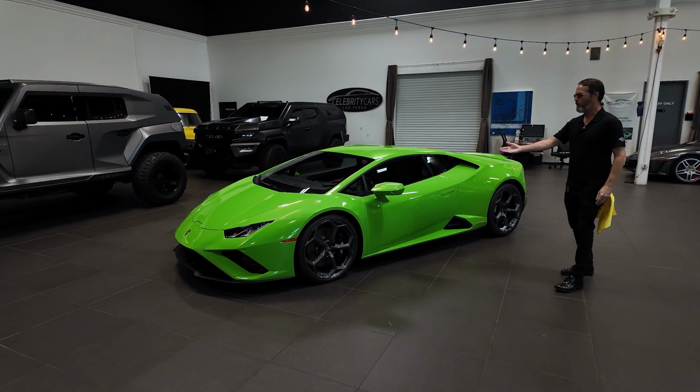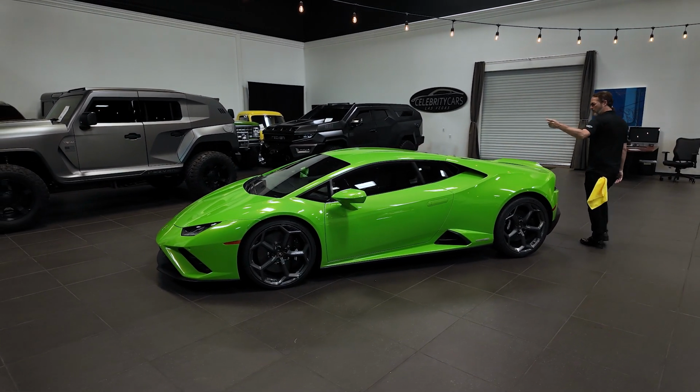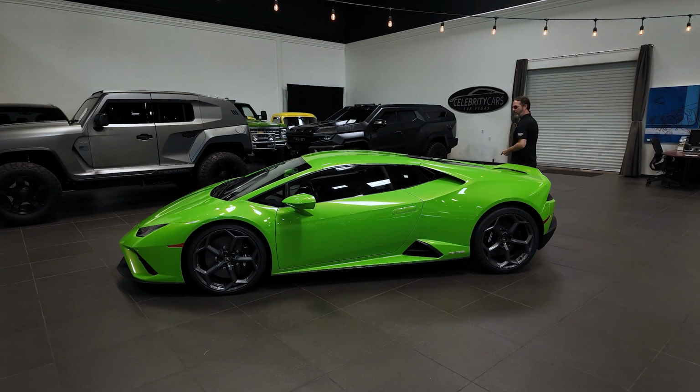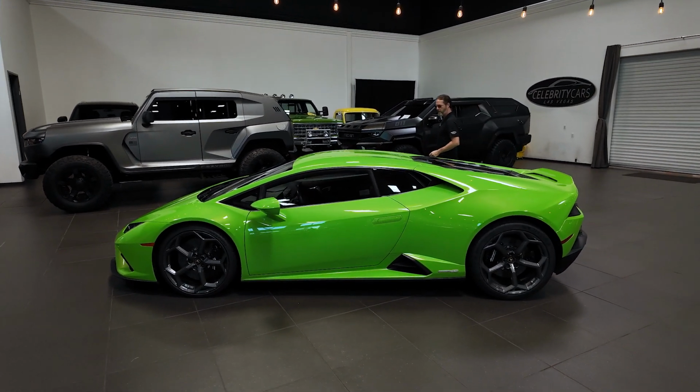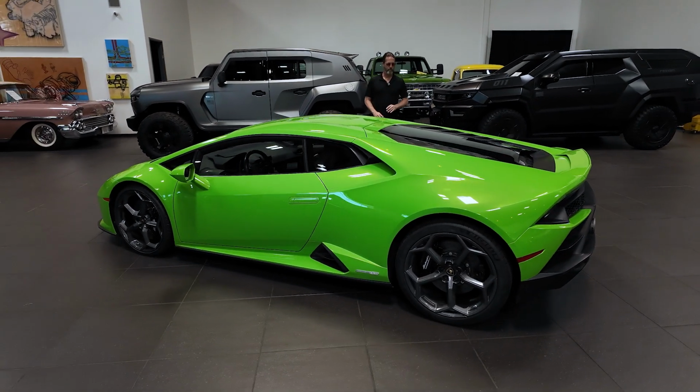Anyway, you clicked on the 2023 Lamborghini Huracan EVO. Here it is. Bright green, black interior, green piping. It's a beautiful, beautiful, beautiful ride.